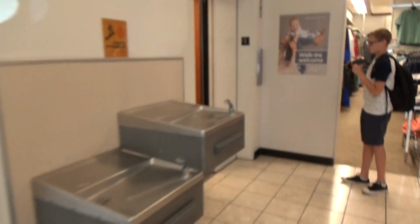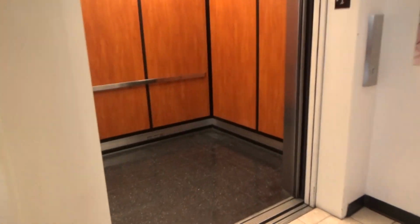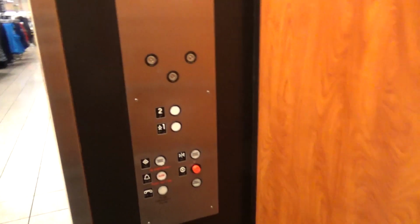Do you want to switch them here? Sure. Okay. Drinking fountains in the middle of the elevator. Yeah, this one has a faster door. And the button. There's no glue on this one. Oh yeah, look. Original interlock. Kone sensors.